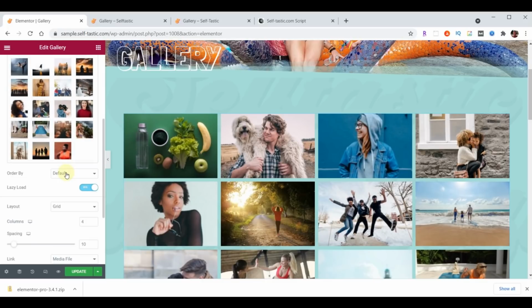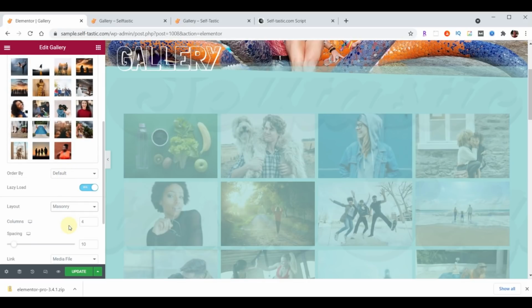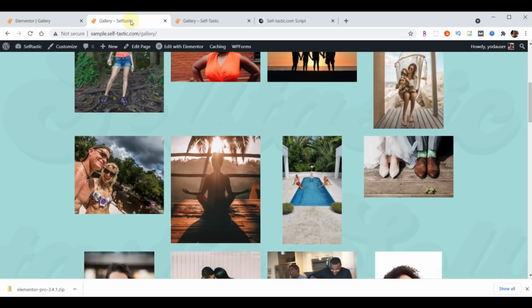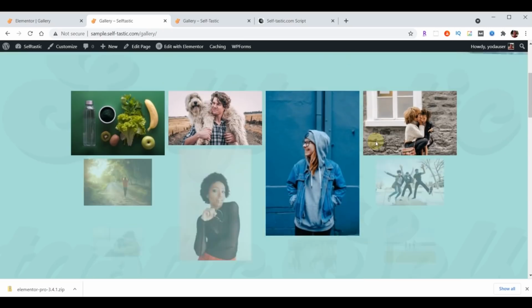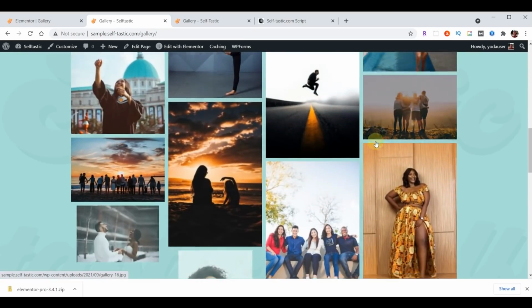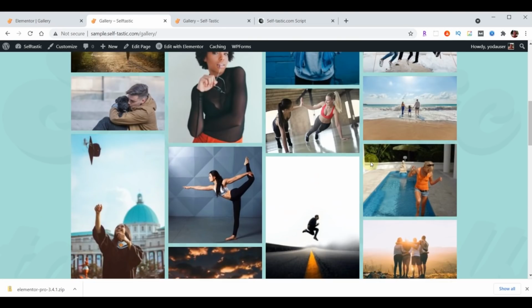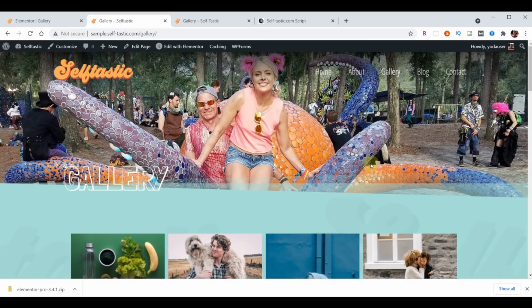But we're going to scroll down. And the layout type we're going to do is masonry. Look at that. And we'll use 4 columns. That's the default. We can choose update. Now let's go review our page again. We'll hit reload. And I just like that a lot better. Obviously it's up to you, but for me, between that and the other things I can do with Elementor Pro, it was worth it for me.